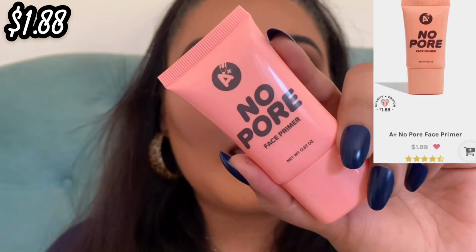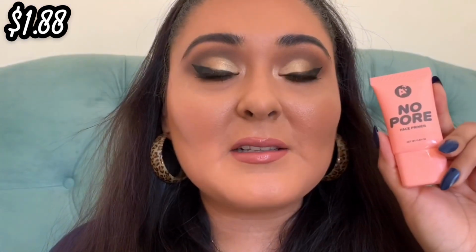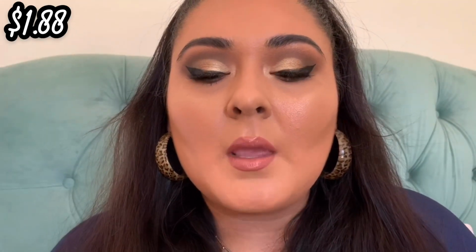Okay, the A+ No Pore Face Primer. This is such a gorgeous little packaging. I love the color, and it's a good primer. It honestly reminds me of the Beauty Creations primer. I feel like these two are almost the same. They smell really good. And this one I feel like works really great for me.